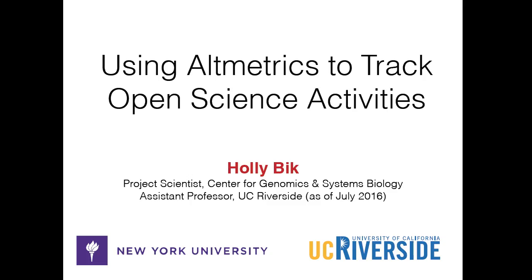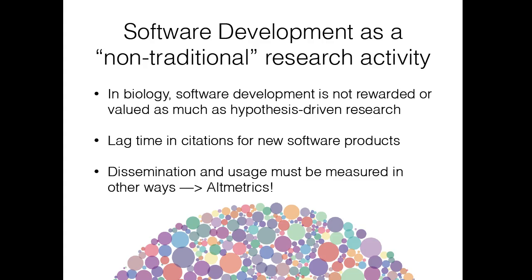So I am earlier career stage. I'm a project scientist right now, starting as an assistant professor at UC Riverside as of July. So as I'm embarking on the tenure track, right away I'm already starting to think about my alternate products. So things which are traditionally not scientific products such as manuscripts, but other activities that I'm involved in. So today I wanted to talk specifically about software development as a non-traditional research activity.